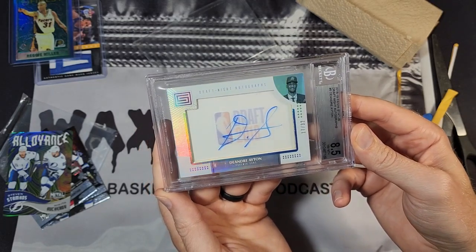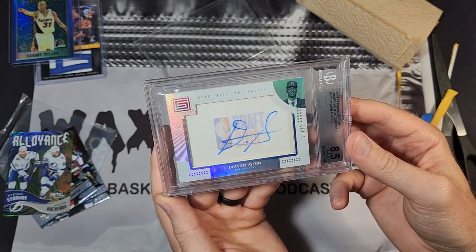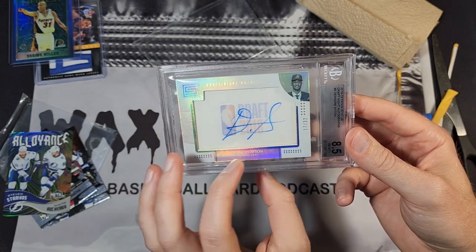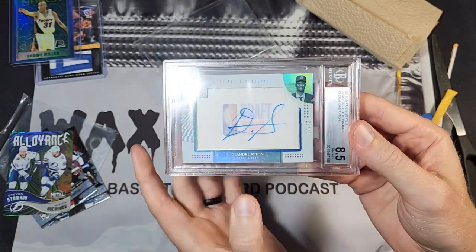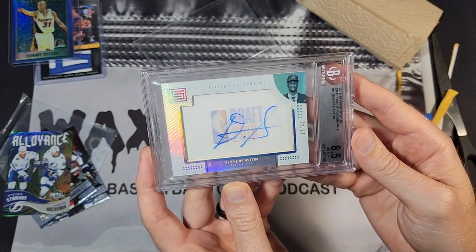On top of that, there's an Ayton headshot, but it's got kind of a bluish tint to it, so it doesn't look very Suns-ish at all. If he was a Pacer, it could kind of pass for a card in my Pacers collection. So it was the perfect DeAndre Ayton card for my Pacers PC, except now he's not a Pacer.